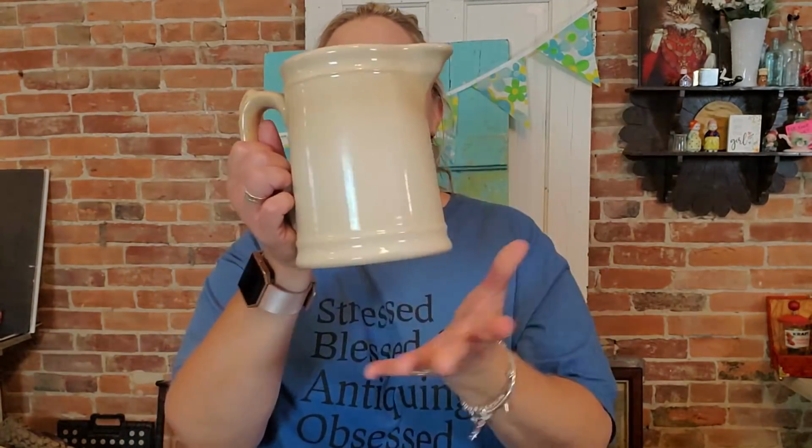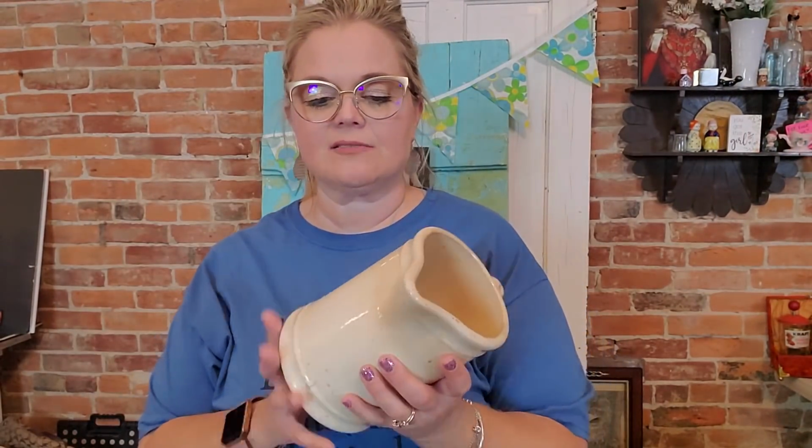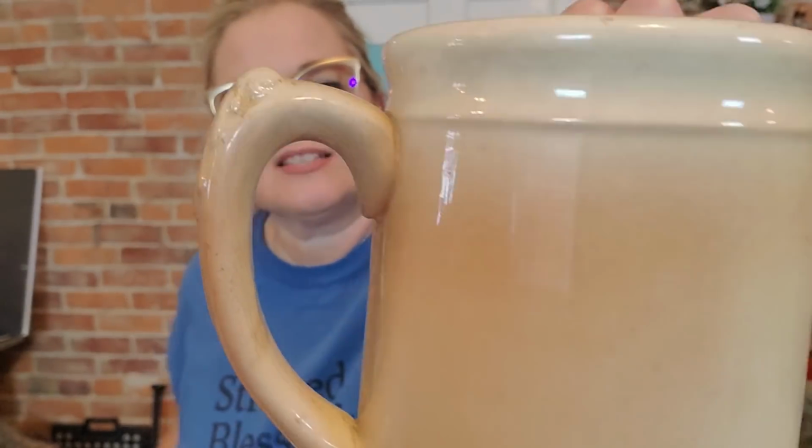But this is a piece of ironstone. Now, I collect ironstone. I am filling up an entire cabinet full of ironstone. This one is Hotel W.S. George. It says not marked ironstone, but it is the style of pottery, just the plain white minimalist pottery. And I love the crazing on it. I love the handle, how it has that little design.